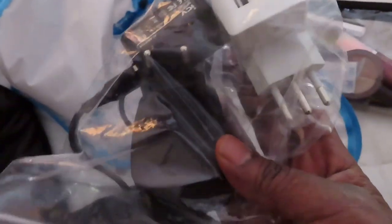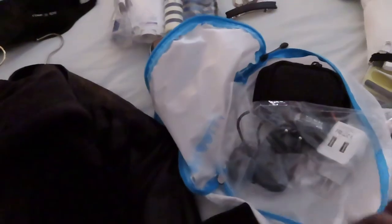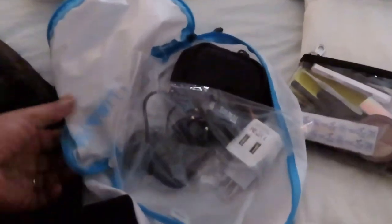These are my converters for Europe. So they're in this bag. And they are converters because you have to have that in Europe because their plugs are not the same as ours. And so I always take a converter. So that's what's in this pack. And this packing cube right here is waterproof.